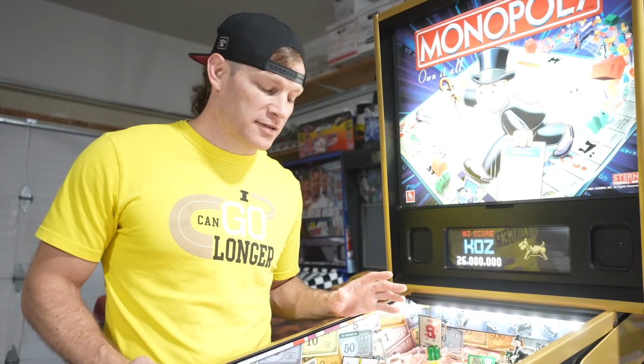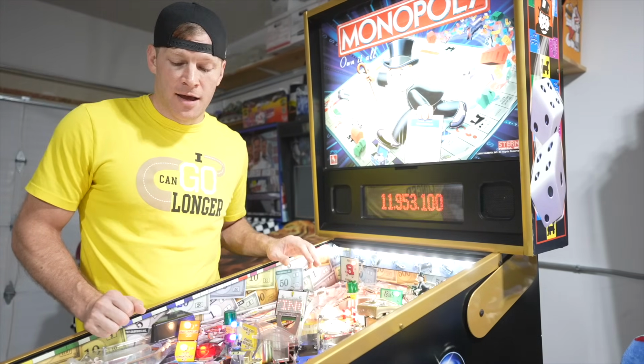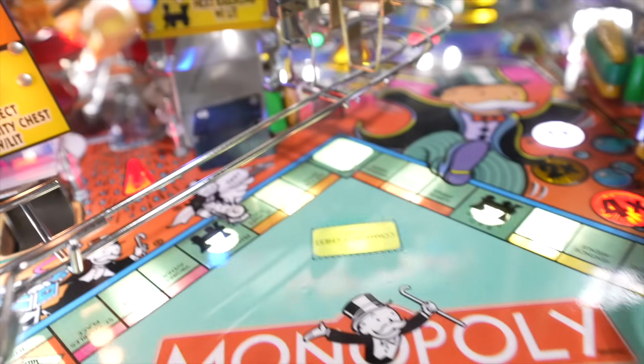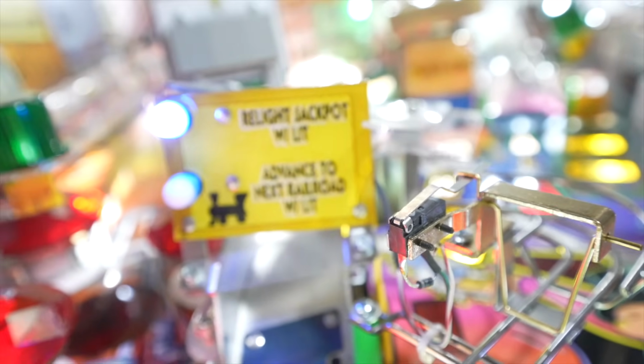It did have some weird quirks and everything. It still had the original incandescent bulbs. I replaced those all with Comet LEDs, which I don't know what it is about these Pat Lawlor design games in the early 2000s, but by God, they have a massive amount of bulbs in them. So that was a bit of a painstaking process to change out all the bulbs.